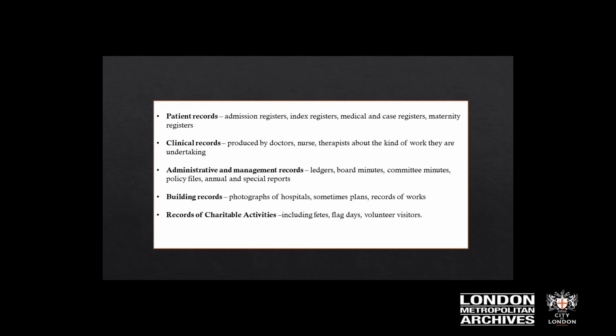So we hold registers of all kinds about the admission and discharge of patients. And we occasionally find treatment registers where there are particular kinds of treatments that the hospital gave. One kind of treatment which was unusual but widely used for a period of time was treatment with malaria for chronic syphilis.